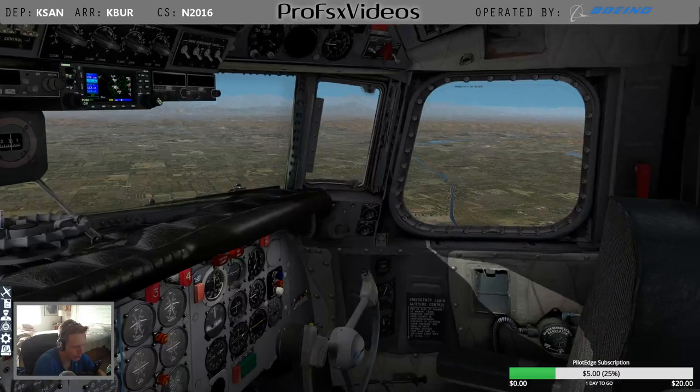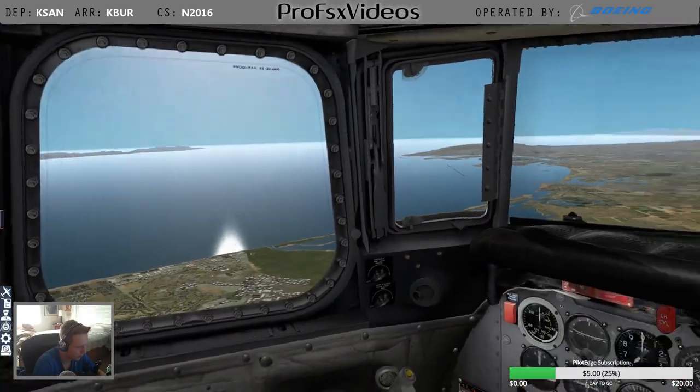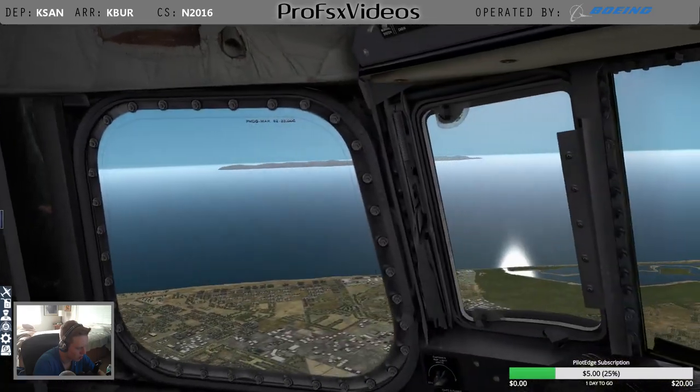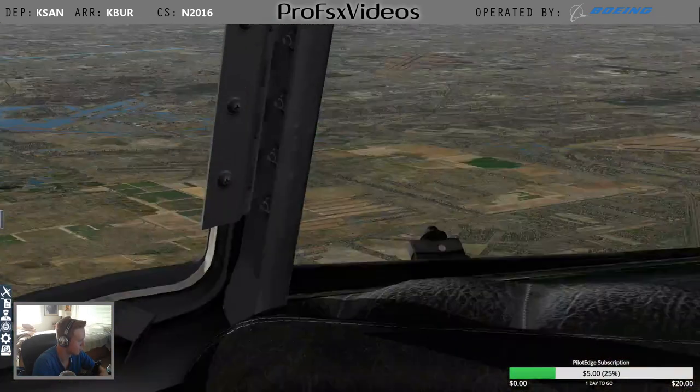So John Wayne should be around this vicinity here. It's Catalina Island.